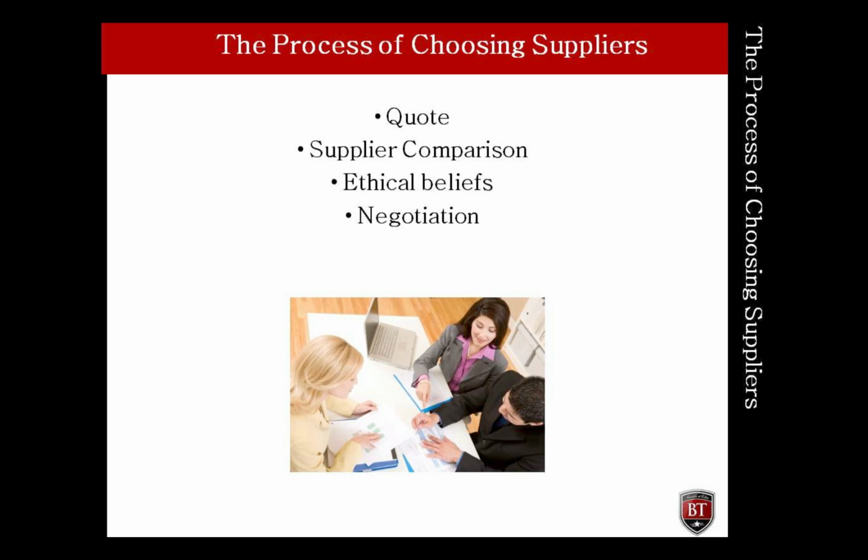Potential supplier comparison. Once you have collected the quotes and had the discussion with each supplier, it is necessary to compare notes, so to say, for all potential suppliers. Realize that you're going to have to be very familiar with what would best fit your company. One supplier may have a low price, but another may have higher quality. If quality is more important than price, you must understand how much you are willing to pay for that quality.